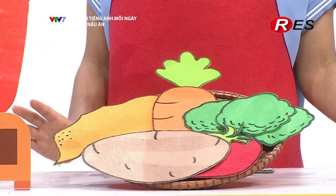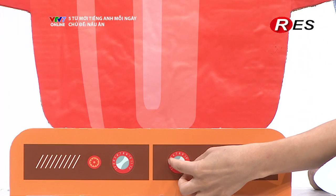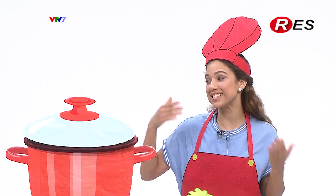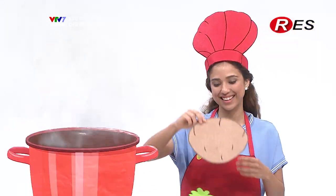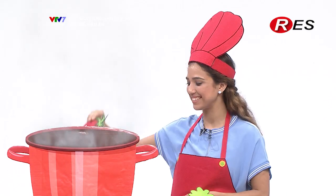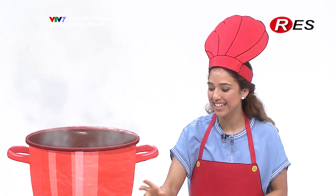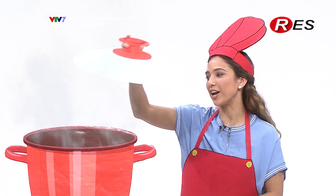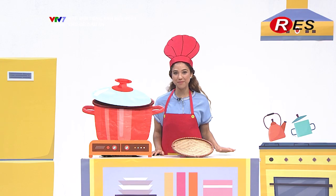I have prepared some ingredients here. First, we need to turn the heat up and then put the ingredients into the pot. And then you need to put the lid back on and then turn the heat down and let it simmer.